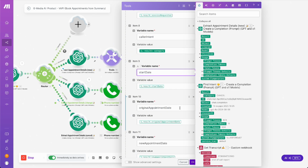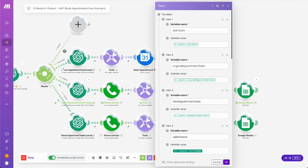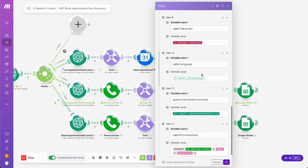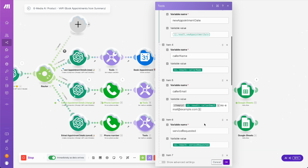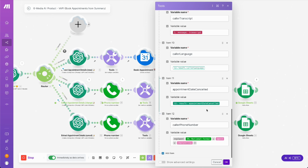Start date is the appointment date. This is the original date in case the appointment is rescheduled, and the new appointment date of the rescheduled event. And here on the bottom, I believe we also have the cancellation date. Let me see. Core intent. Original start date. Okay, never mind. Here we have something else, oh yeah, there we go. Appointment date cancelled, basically the cancellation date. And this is because the step here requires that.